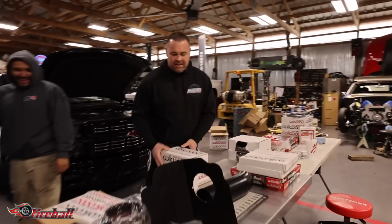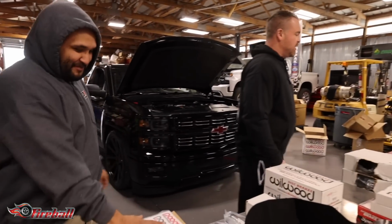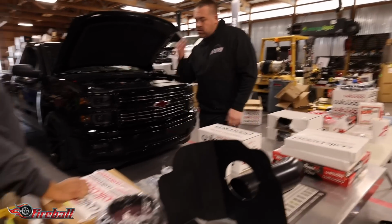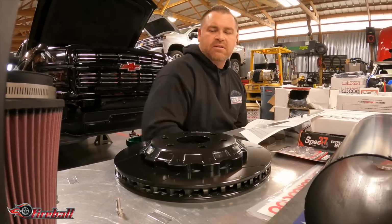My turbo truck. All right, so this is front and this is rear. Javi, let's start on the front. So why don't you, and we'll just take it one side at a time. Larger ID side.